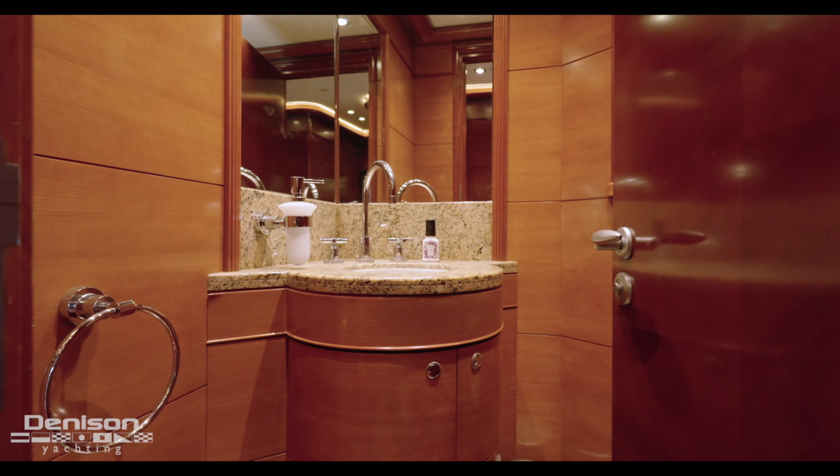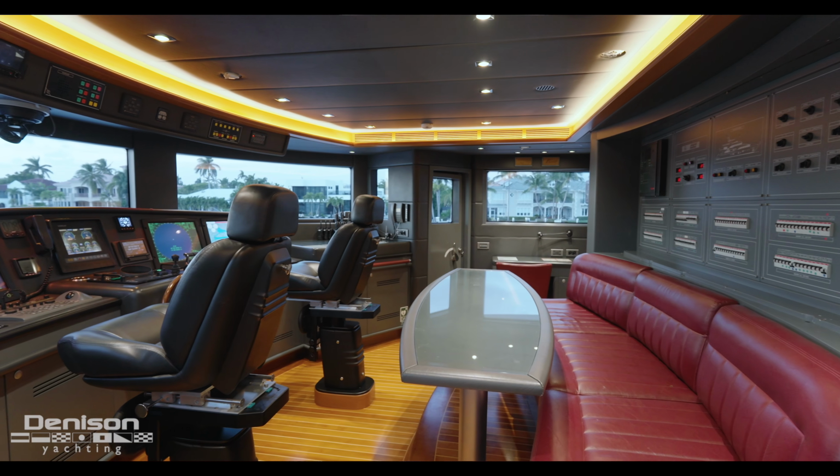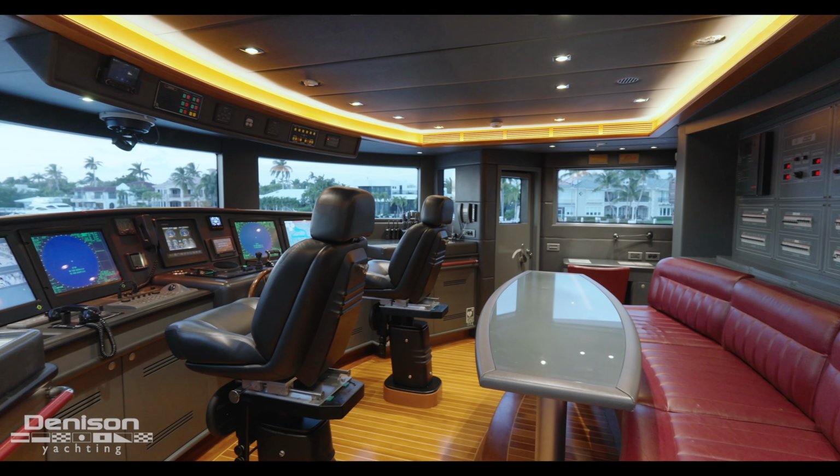We've got a day head over here. Then all the way forward, we've got the helm station. We're going to pass you off to Captain Addison. He's going to show you what's going on up there.